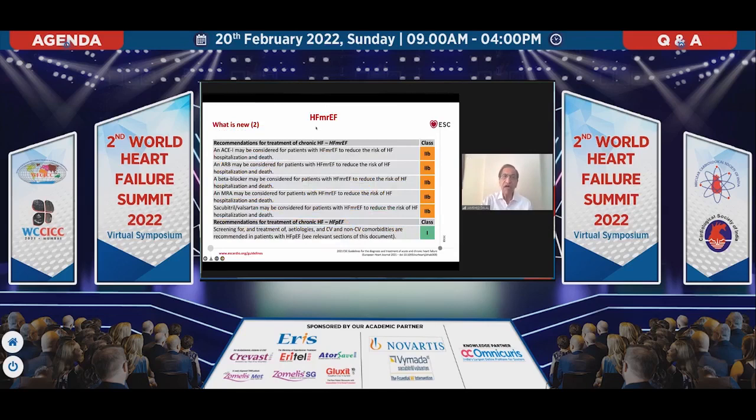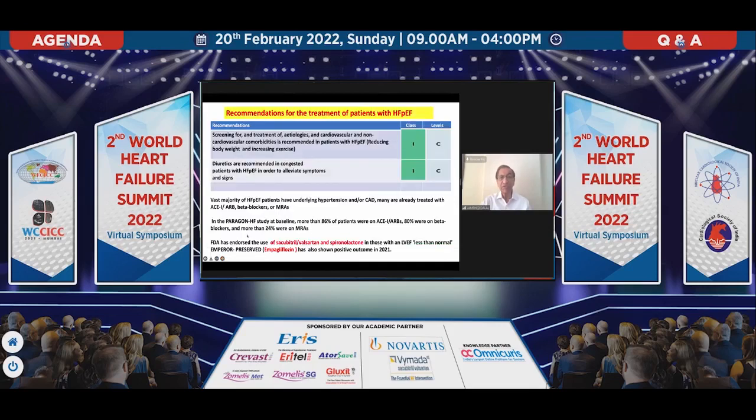A brief word on heart failure with mildly reduced ejection fraction. Again, all these drugs now are class 2B. So there's not enough data to put them anywhere near class 1. So your 4 pillars remain there, but do not come into class 1 treatment. But again, screening is very important. So most important in heart failure with mildly reduced or preserved ejection fraction, you need to look at the phenotypes and the etiology which needs to be treated.